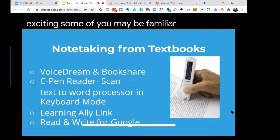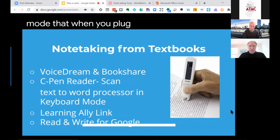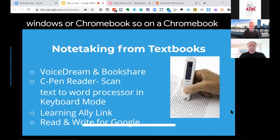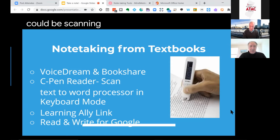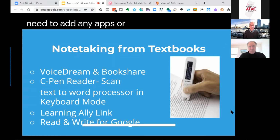Some of you may be familiar with the C Pen reader, but it has what's called a keyboard mode, that when you plug the USB cable into a computer and you plug that into your C Pen, you can put it in the keyboard mode, and then it acts as a personal scanner. And all the drivers are built into Mac, Windows, or Chromebook. So on a Chromebook, a student can open up a Google Doc and they could be scanning text into a Google Doc to create notes. So it's a really nice feature, and it works really well. And the nice part is you don't need to add any apps or drivers or anything like that. It's built into the hardware.